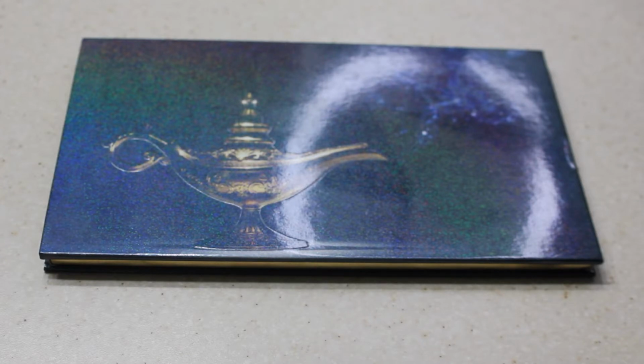And then my last palette in was my Glitter Realm A Whole New World palette, and I had the shade Jafar. So I will insert a picture of what that one looked like.